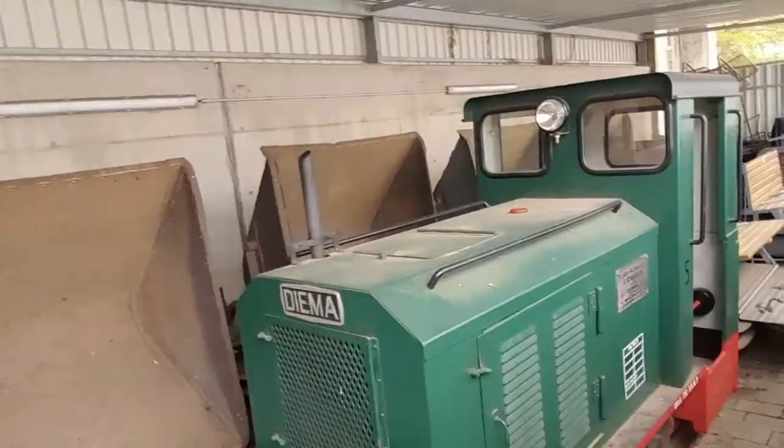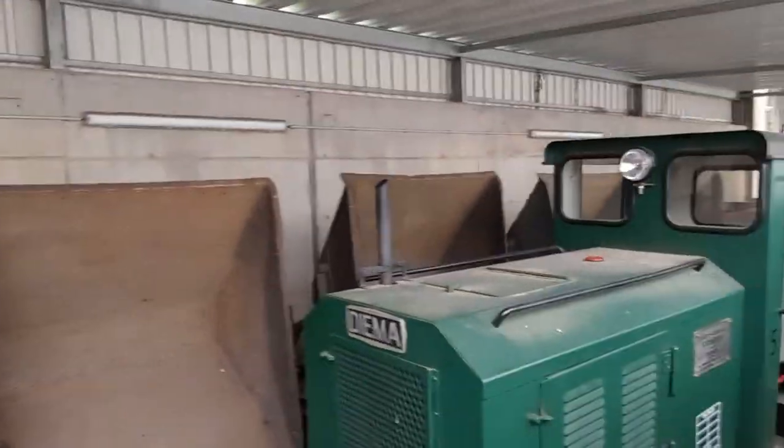Looks fun to sit on that wagon. And then, this is more interesting. Oh, there's a diesel loco and there's some wagons. Have a look at that. So maybe they do charters, like the diesel would run around pulling those wagons. I'm just looking. I'll come back and have a better look. So it looks like there's one loco and there are these wagons which you sit on.